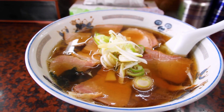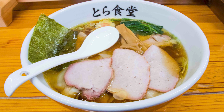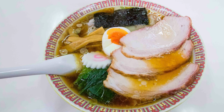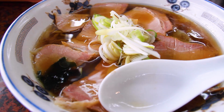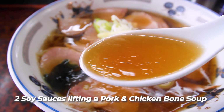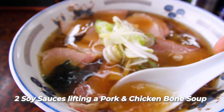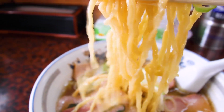Look at all that chashu pork. These are extra smoky in flavor too. Three bowls in a row isn't record-breaking for me, but these bowls were enormous with the extra toppings. The soup in Kafutei's ramen is pork and chicken bones with two soy sauces guiding that soup. One is local, and the other soy sauce, a darker one, is from the Chiba region of Japan. Naturally, the noodles are made in-house.